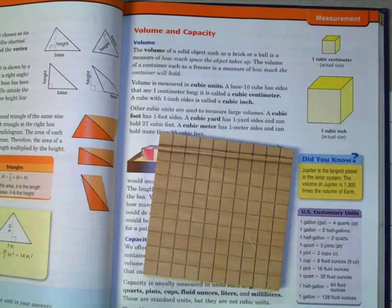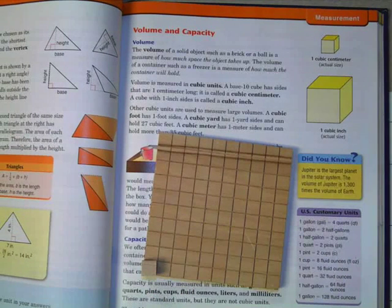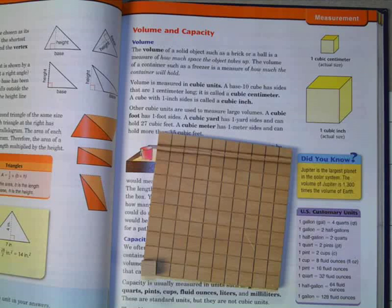A base 10 cube has sides that are 1 centimeter long. So here's your centimeter cube. It's 1 centimeter long. It is called a cubic centimeter. A cube with 1 inch sides is called a cubic inch, which I need to go get those.